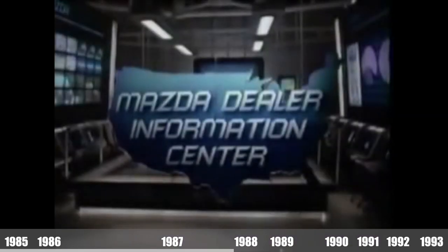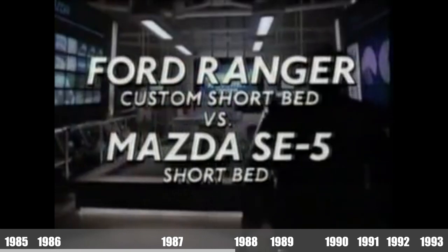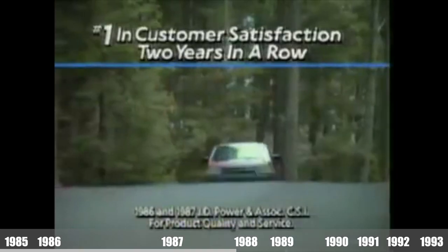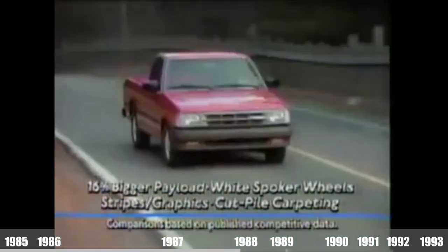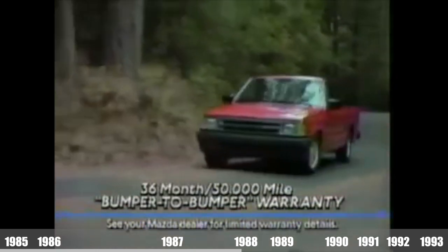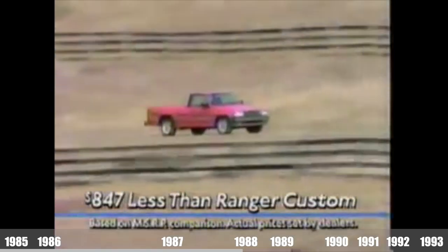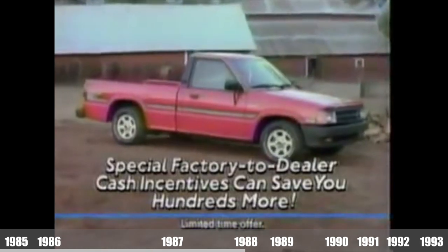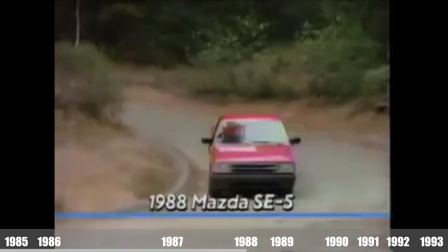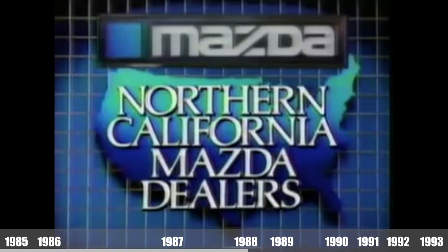The Dealer Information Center compares the Ford Ranger custom truck with the Mazda SE5. Mazda trucks have earned the number one customer satisfaction rating 2 years running. SE5's got lots more standard equipment and the best warranty in the truck business. Yet unbelievably, it's priced less. And special cash incentives can save you even more now. SE5, there's no comparison. Come drive a Mazda! One drive will make the difference.